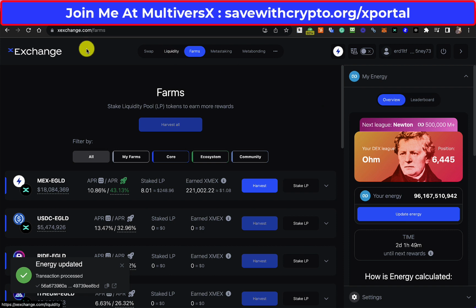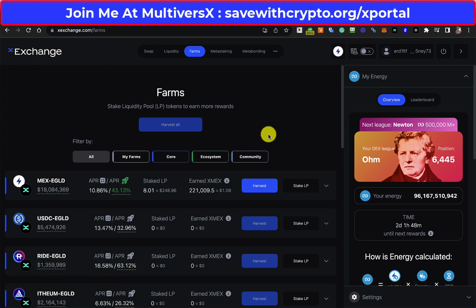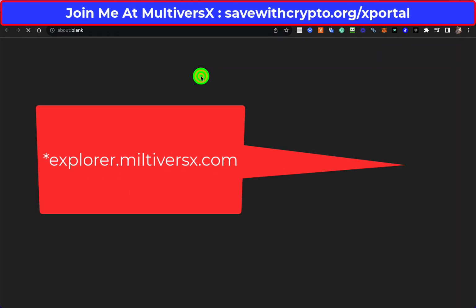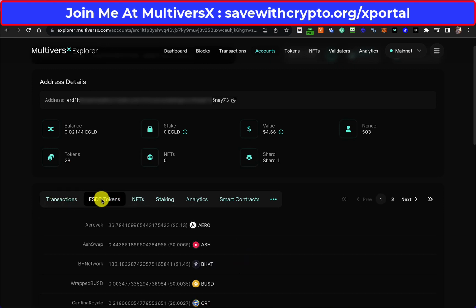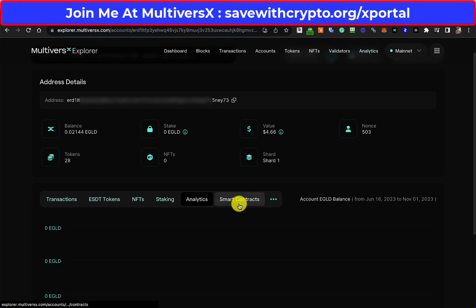I hope that helps. If you try to look for all that stuff on the xPortal, you'll see your liquid tokens for sure, and you'll also see NFTs you've got. So if you're really unsure about things, just copy your ERD address from the main screen, and then you can either go over to the MultiversX explorer or just click this thing here, and that will automatically show you what you've got. For example, here I can see I've got eGold, various ESDT tokens, and then you can see all the stuff here, including NFTs and whatever else you might have.